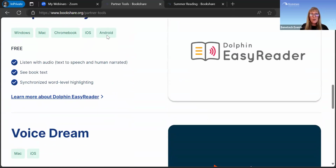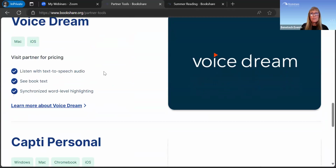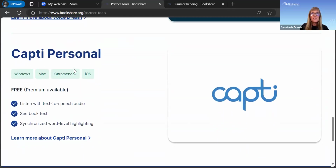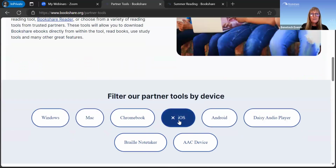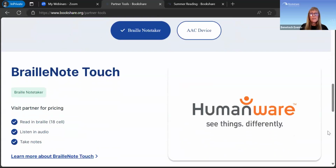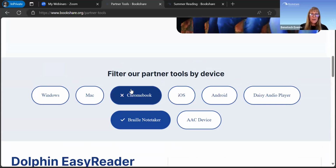It has versions for iOS and Android, Chromebooks, Windows, and Mac. VoiceStream is another one. It does have a fee associated with that. There's Capti. So you can come here and look for the different types of devices, what reading tools or instructions for reading that work with those devices.